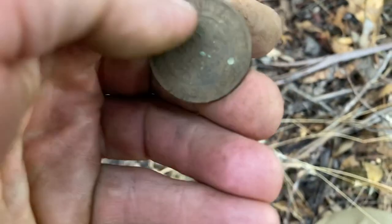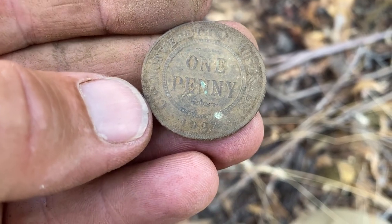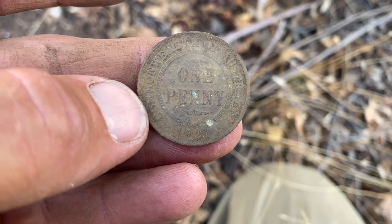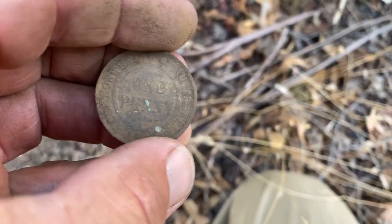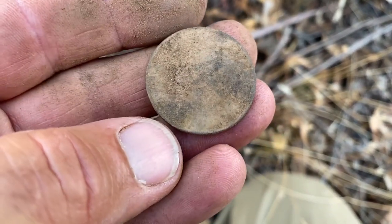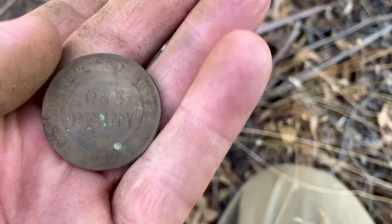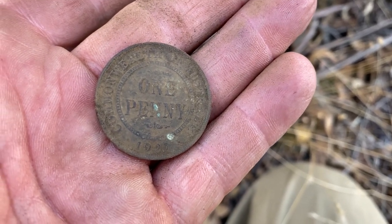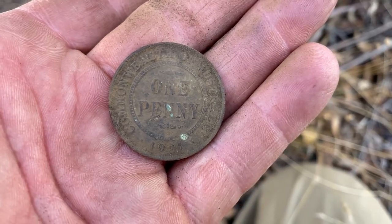That's all right. I'm up in possibly one of the older sections. I've got a lot of military stuff from up this end. So that's not bad. George the Fifth underneath all that dirt. 1927, one penny. We'll take that and we'll keep going.